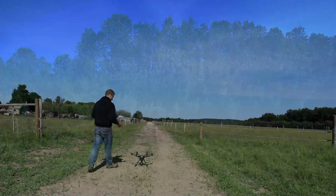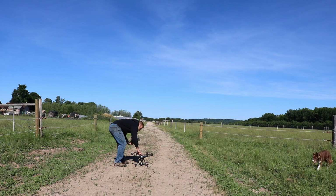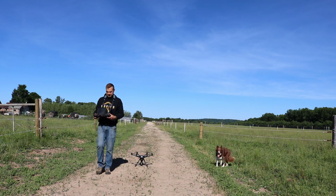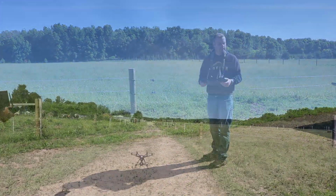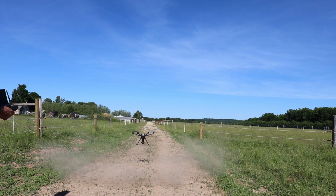Remember safety first. When piloting a drone, always follow the manufacturer's safe operating instructions, and always comply with applicable federal, state and local licensure and flight regulations.